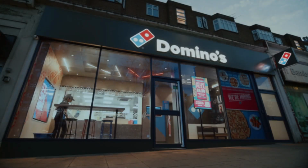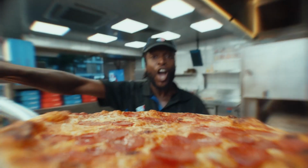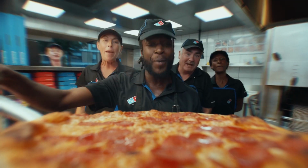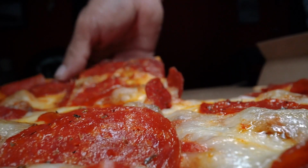Today we're diving into the world of a great tech company, Domino's Pizza. Yes, you heard that right. In the world of pizza delivery, Domino's stands not just for its delicious pizza, but as a pioneer of tech innovation.